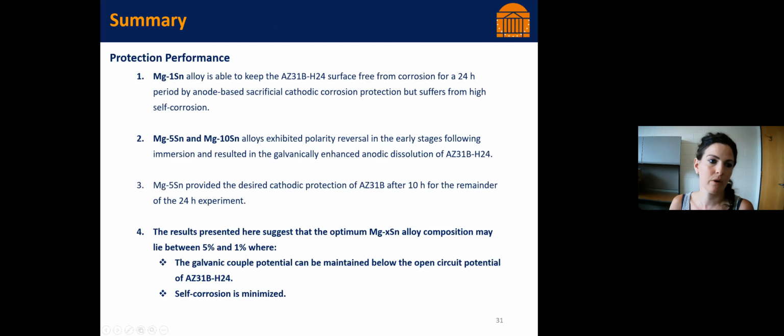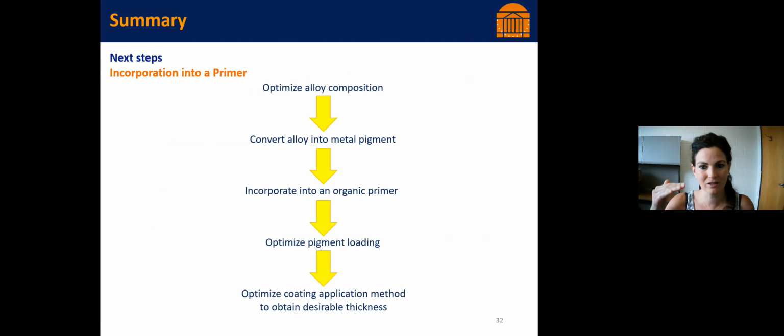Which brings me to concluding our findings here, which suggest that our sweet spot lies somewhere between 1% and 5%, where we're avoiding that polarity reversal, which really is first and foremost the thing we need to get right in terms of a candidate sacrificial alloy, but then minimizing that self-corrosion as much as possible. So that will be the next step, to try to home in on those compositions.